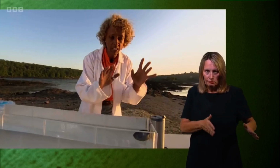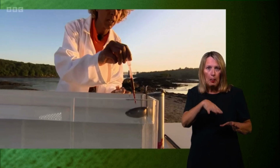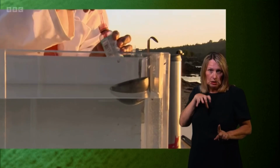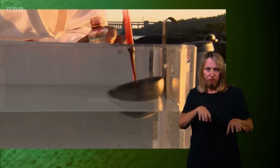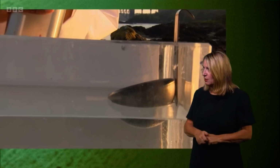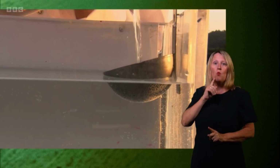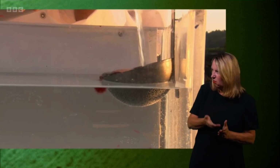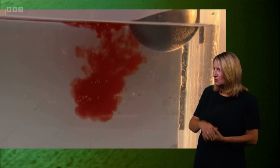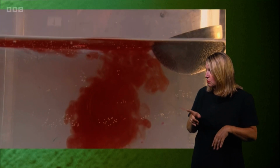Now, the sun is beating down over here, and in order to show you how this affects the water currents, I'm going to put a good amount of red food coloring into that little ladle there. And then to represent the sun warming the surface waters there, I'm going to pour some hot water into that ladle. And what you should start to see is that dye pouring out. We're just going to trickle a little bit more water there.